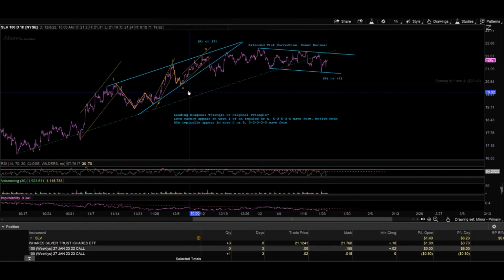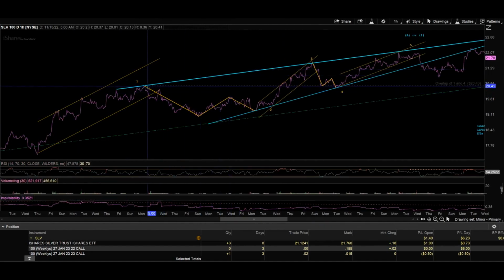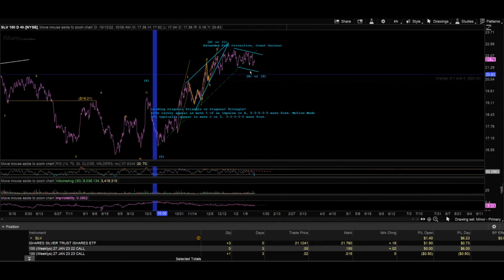You're going to see that waves 4 and 1 actually overlap a little bit at 20:43. There's a little gray dashed line through here. And it's like, ooh, do they overlap a little bit? If they do overlap, that is characteristic of a leading diagonal triangle. On the daily time frame, I don't think we actually get that, but I also don't get the after hours. If I turn on a 4-hour chart, it's a little better.